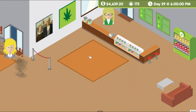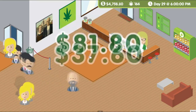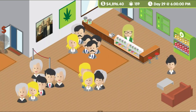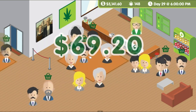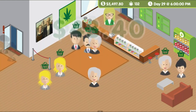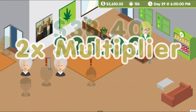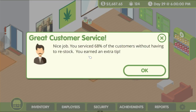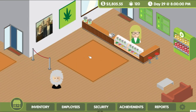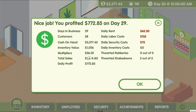Insurance convention and everybody else leaves. Okay, got you, you. Mm-hmm. I don't know what that means when their cash turns red like that. Mm-hmm. Come on. Go, go, go, go. Two times, four times, you. Hillary Clinton's here too. Look at that, she spent $86. Good day, sir. Get out. Just in time too. Holy shit. Yeah, we thwarted two shakedowns that day too as well.